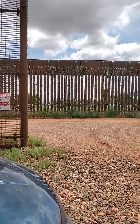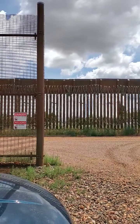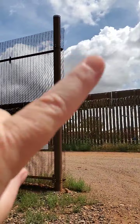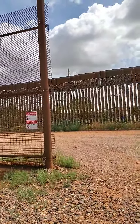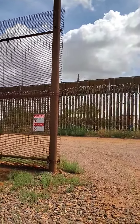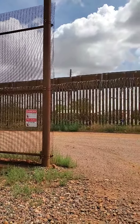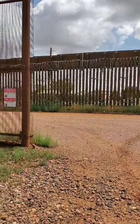I don't know if they drag this area with tires or anything to show footprints. I doubt it because it's so close to the border. I doubt these people are that aggressive right here in this spot so close to a port of entry, but you never know. I mean, there is right here, I'll try and show you guys, there is an electrical pole, and I guess technically you could climb up that electrical pole and over onto the wall if you were I guess agile enough. Yeah, definitely somebody could get over there if they were skilled in climbing. So anyway, I just thought I'd show you this real quick. It's just kind of open area here between the two walls, which is pretty much the norm.